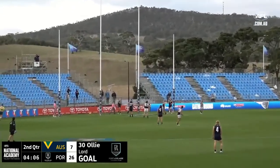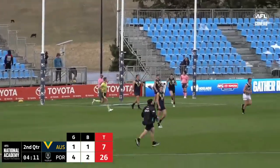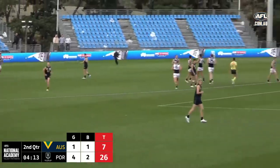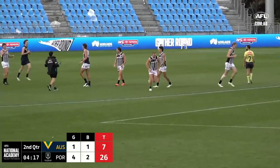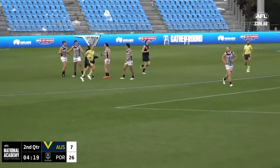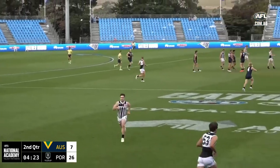Kicks on the way now, and that looks pretty good. Ollie Lord has all 4 of Port Adelaide's goals here at Mount Barker. And it's a nice, handy lead they now have over Australia, represented by the AFL Academy.